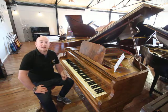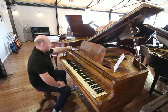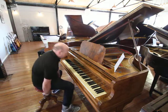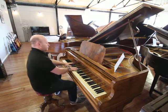www.sherwoodphoenix.co.uk is our website. This is a Burr Walnut Broadwood baby grand piano. Let me just play it over for you. Here we go.